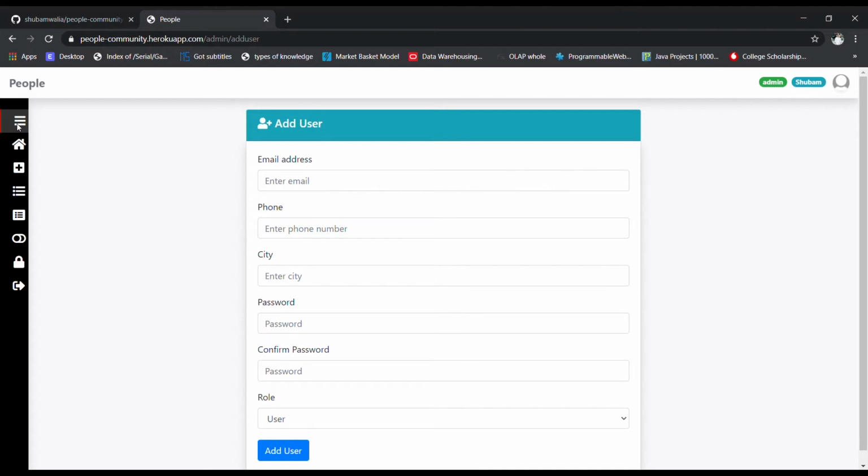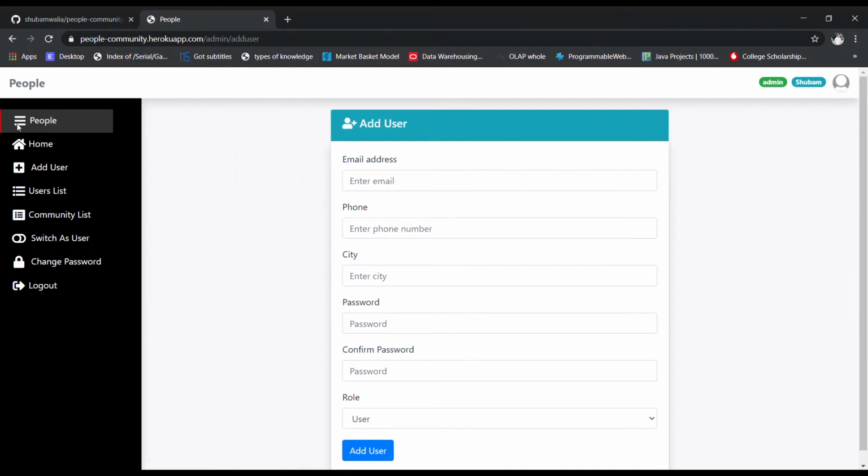Okay, so if I log out and log in with some other role like community builder or user, there is a separation of concern. This kind of project really teaches you how things really work in the real world. So that's why it just got highlighted in front of an interviewer.